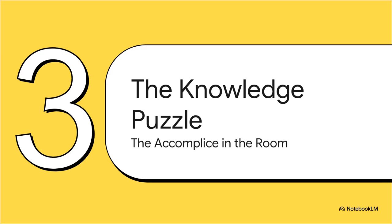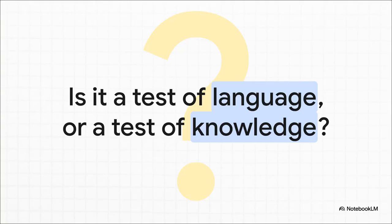Let's call it the accomplice in the room. And that accomplice is the test taker's own specialized knowledge. And this right here created a massive dilemma. It's the million-dollar question: if you give an engineering student a reading test with an engineering article, are you really testing their English? Or are you just testing if they're a good engineer? How in the world do you pull those two things apart?